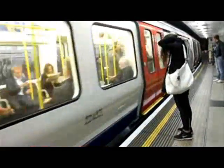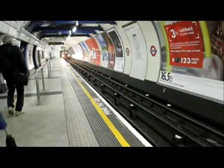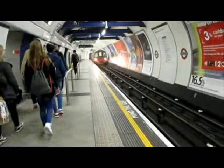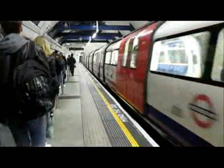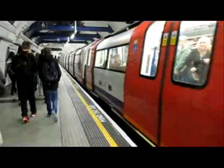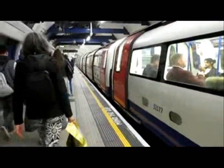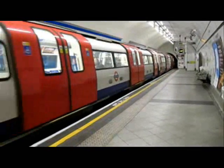Very busy. This is all at the Embankment. Marvellous, the whole thing is fantastic, I reckon.